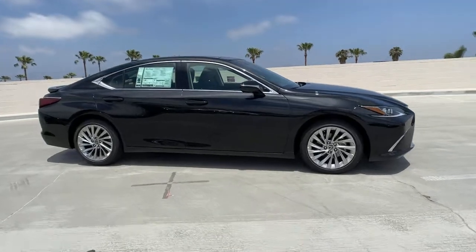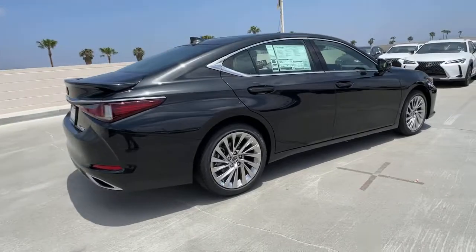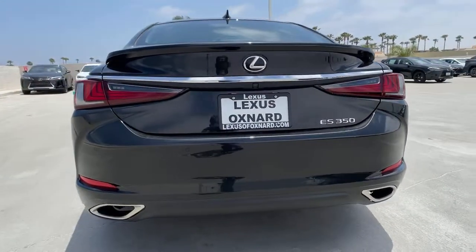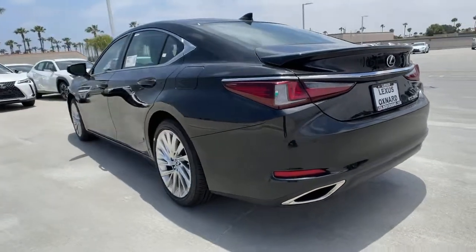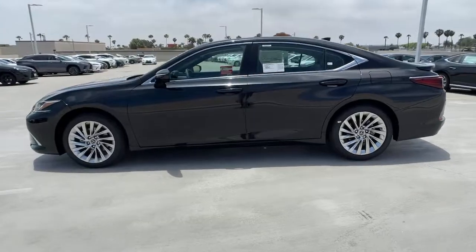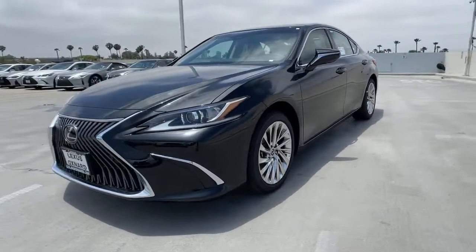Picture yourself in the 2021 Lexus ES. Here's a seductively styled ES that's loaded with desirable features. From its daring coupe-like silhouette to its spacious, refined interior and suite of safety and infotainment tech, this plush midsize sedan thrills and delights at every turn.